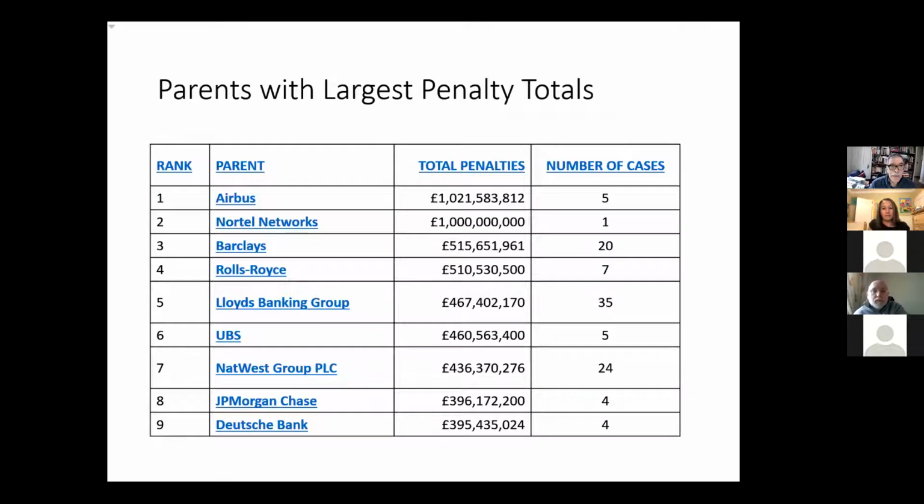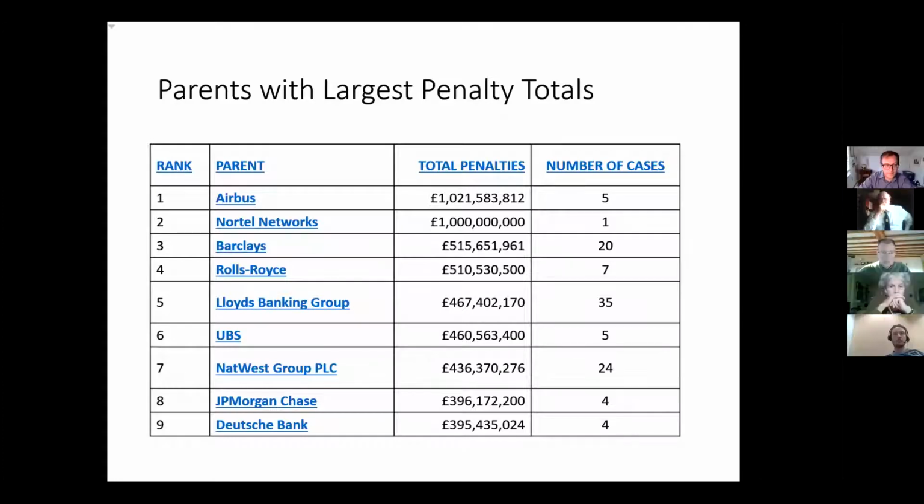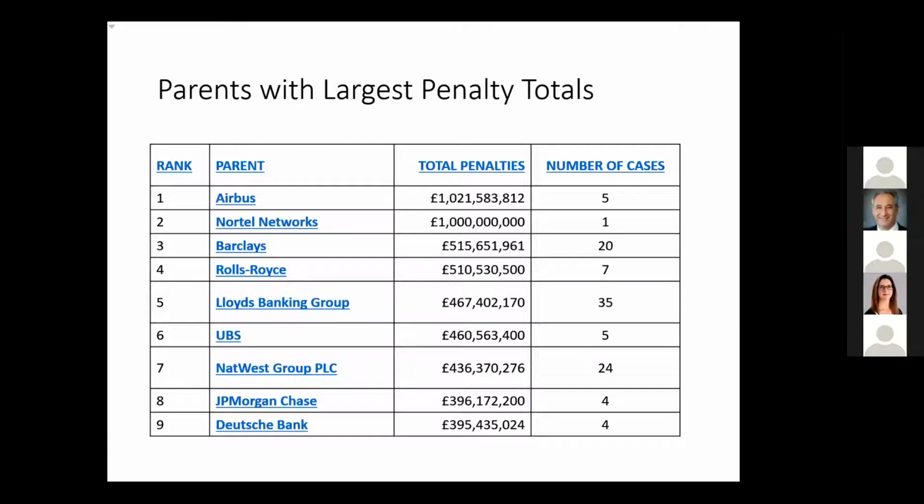Here's a list of the parent companies with the largest penalty totals. Airbus is at the top because of a couple of large bribery cases. Nortel, which is no longer in existence, is second because of a large pension case. And then there are some familiar UK names, Barclays, Rolls-Royce, Lloyds, et cetera, as well as parents that are based abroad, UBS from Switzerland, JP Morgan Chase from the US.